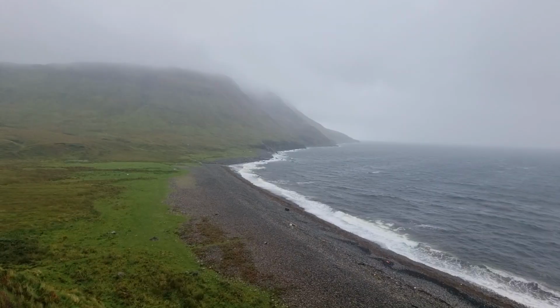So we've just come to our first river crossing. It's running pretty fast. It's pretty deep actually. So just try to work our way across it now.